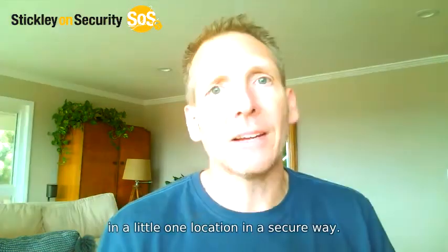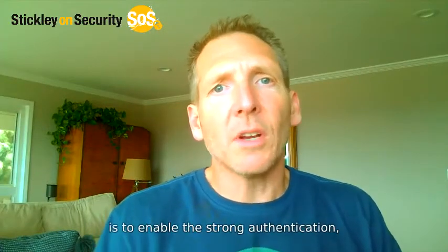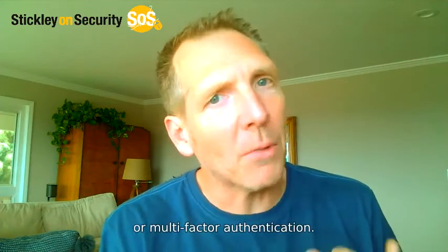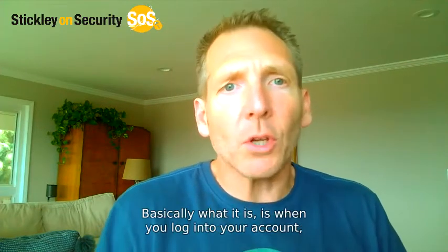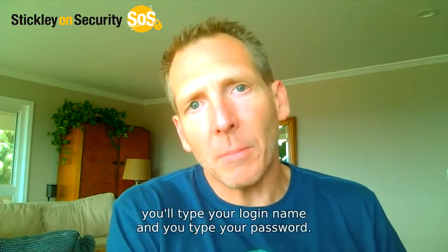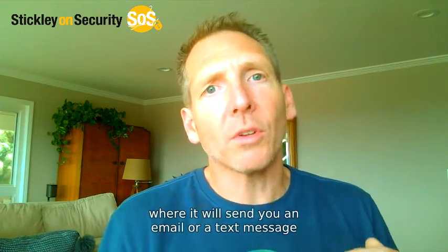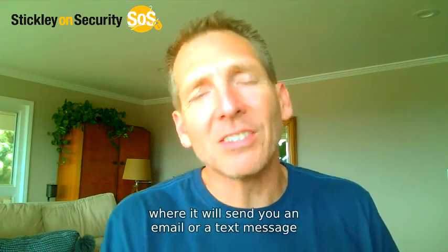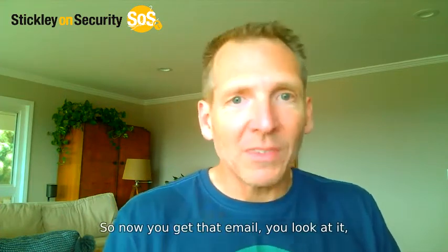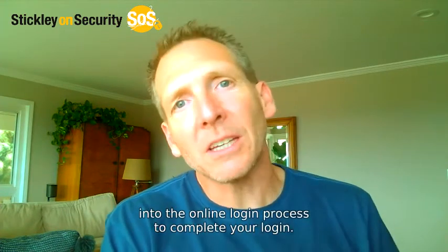Now, one of the most important things that you can do for your account is to enable strong authentication, or sometimes they'll call it two-factor authentication or multi-factor authentication. Basically what it is, when you log into your account, you'll type your login name and you type your password. Then you can have this additional layer of security where it will send you an email or a text message, and it'll have a code. So now you get that email, you look at it, and you then have to type that code into the online login process to complete your login.